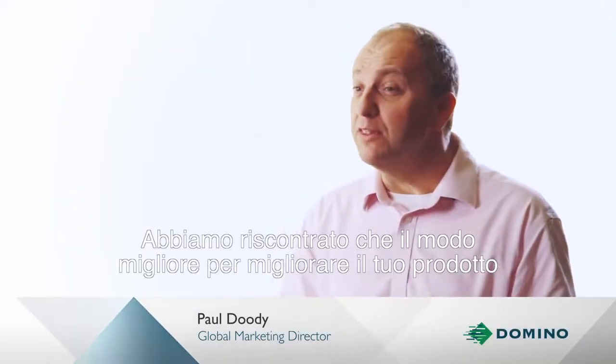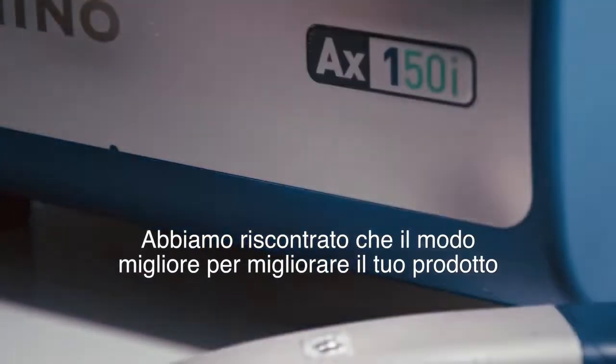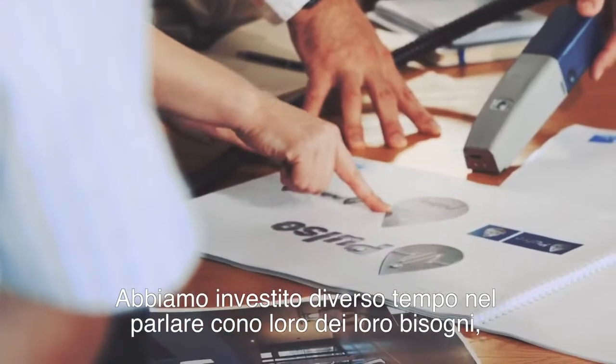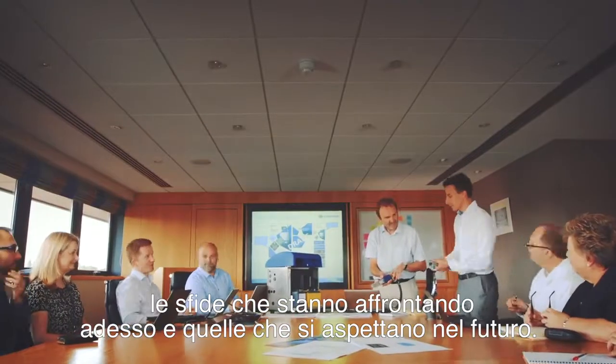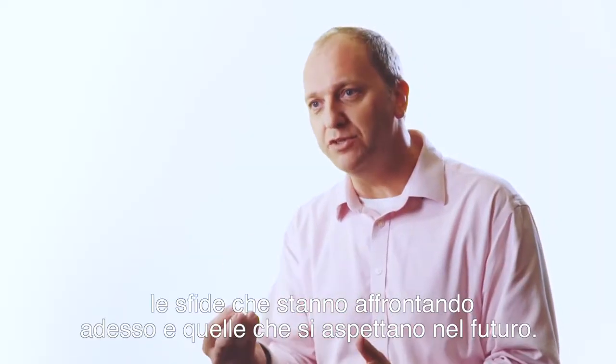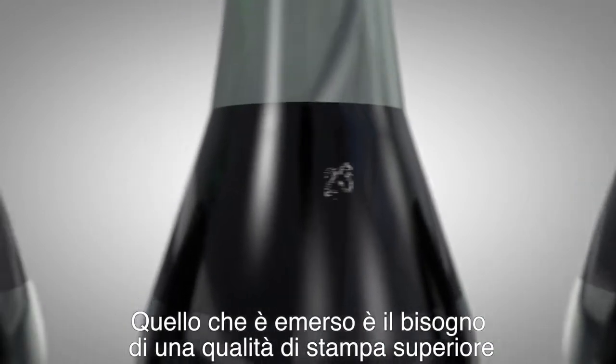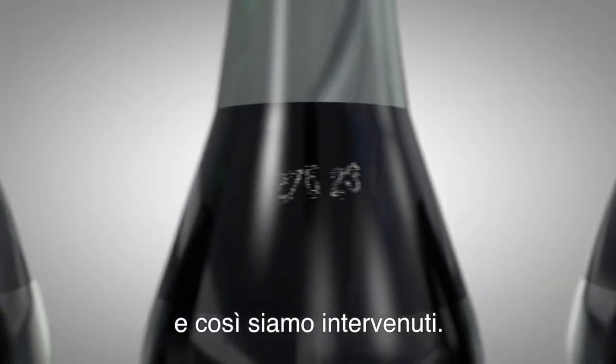So we figured out that the best way to make improvements to your product is to talk to people who use them every day, our customers. So that's what we did. We spent a lot of time talking to them about their needs, their wants, the challenges they're facing both now and in the future. And what came out of that was the need for consistent code quality. And that's where we want to help.